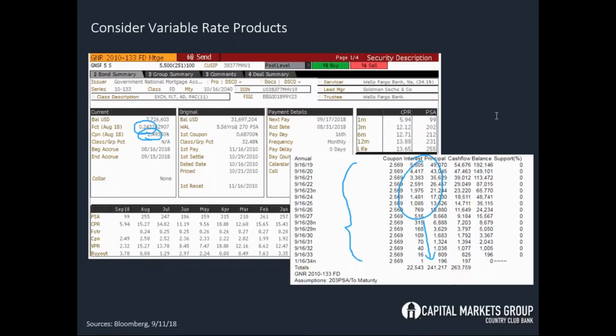And I know CMOs can be intimidating to some bankers, so I'd like to suggest something at the simpler end of the range, like a PAC or sequential, and then work your way up to something with this specific structure. But we're here to break down these products into specifics, and we can go through the prepayment history, specific structure, and cash flows with you at any given time.